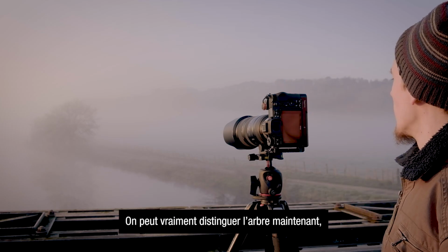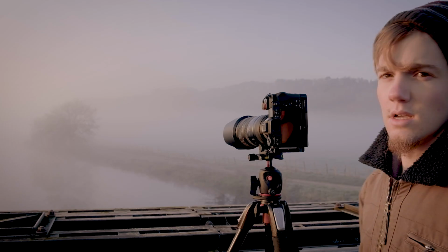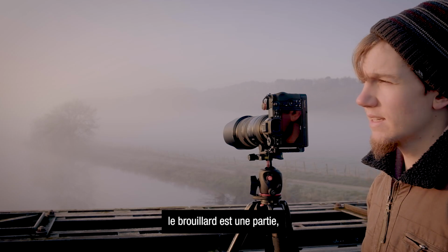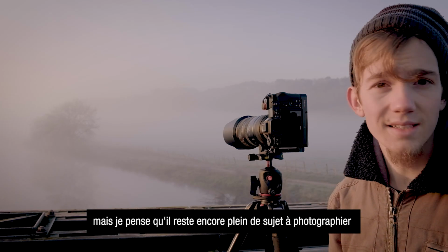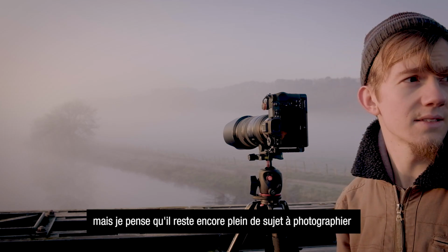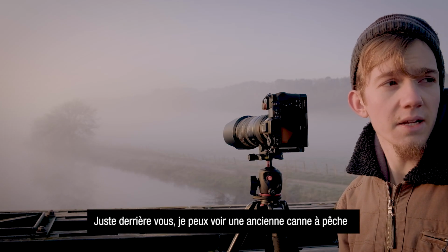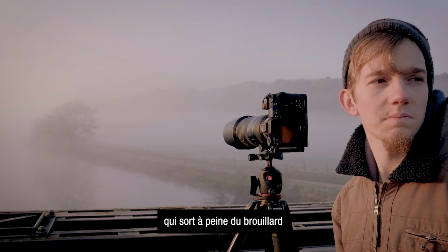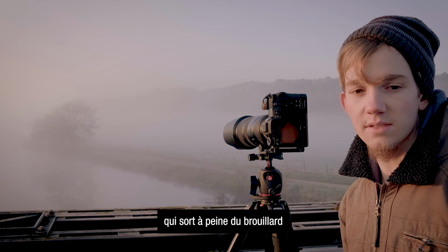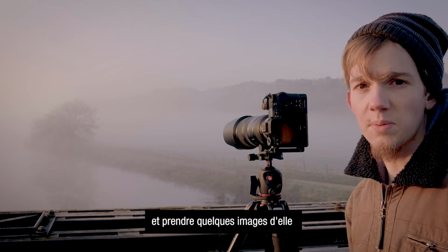You can see the tree a lot better now. The fog has receded a bit, and I think it's burning off because of the sun, but there's still plenty of things to take photos of. Just behind you I can see an old fishing pole that's just coming out of the mist. So I think I'm going to turn around and take a few pictures of that.